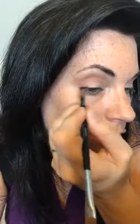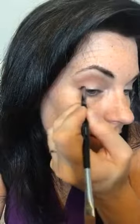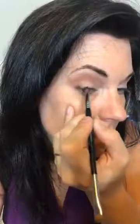So see how it just kind of made my eye pop? It almost looks like this eye is bigger. And all I'm doing is staying near that lash line and bringing it up. Now I will blend that a little bit, but I just wanted to be pretty precise when I put it on to begin with. Once again, staying very close to that lash line with this dark purple Cheeky color. I'm keeping the darks at bay because I'm going to be wearing my glasses. I don't want my eyes to look small. I'm really trying as best as I can to make my eyes pop.